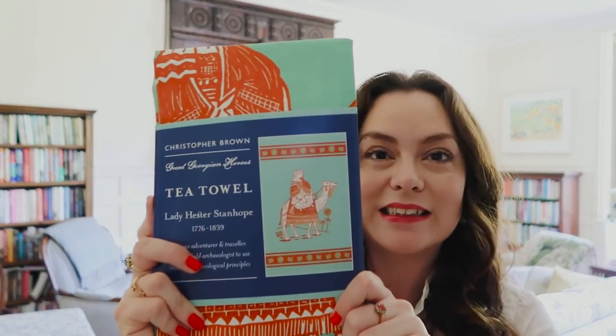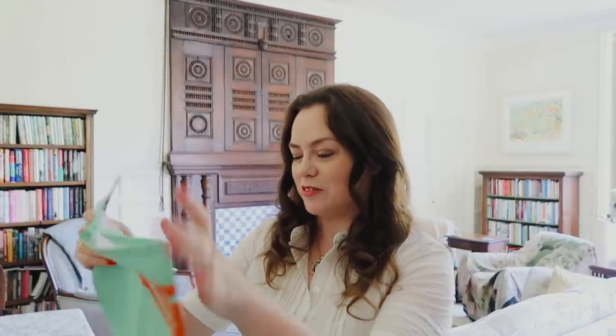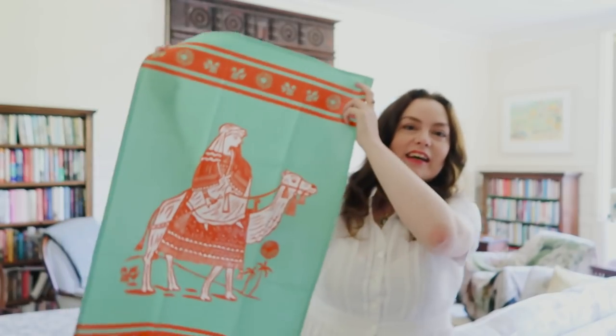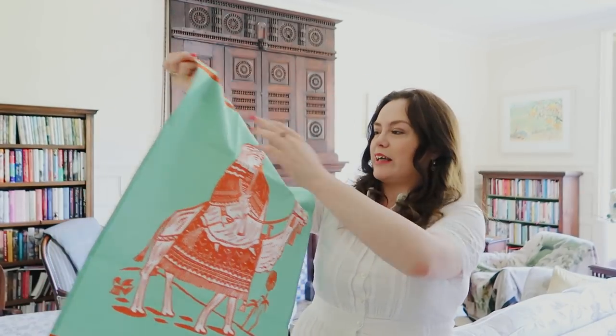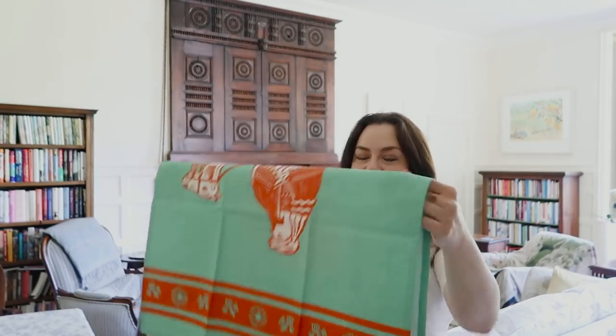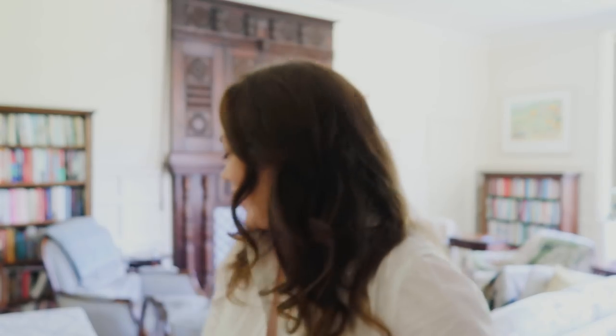And then he's included a tea towel, one of his tea towel designs, which I love. I love nice tea towels. I really do have a bit of a thing for tea towels. And I have some Christmas ones that Christopher did, which I adore. And here's one of his designs here. I love his quirky illustrations, and the colours on this are so summery. That's so lovely. What a nice surprise to get that this morning.